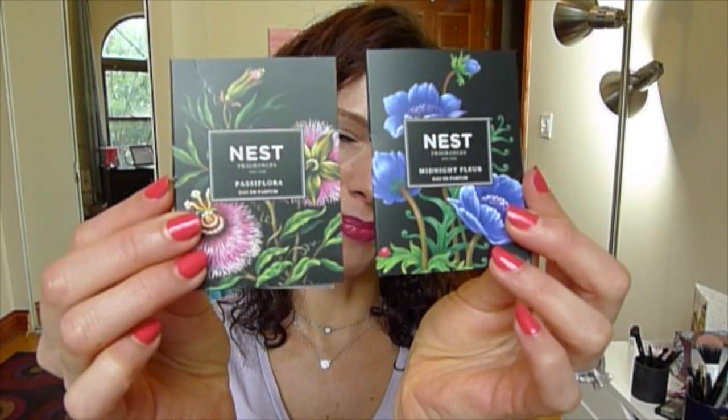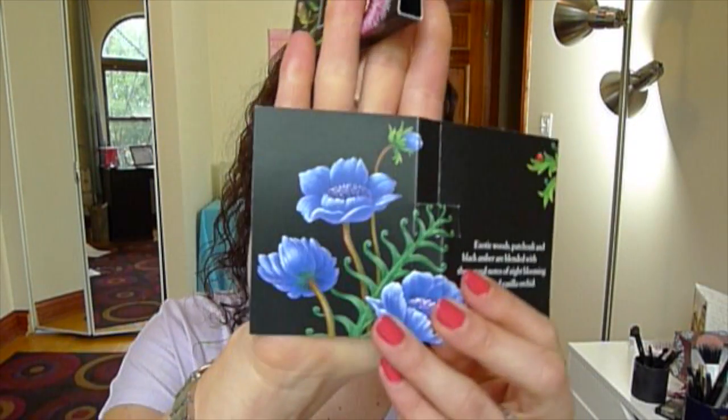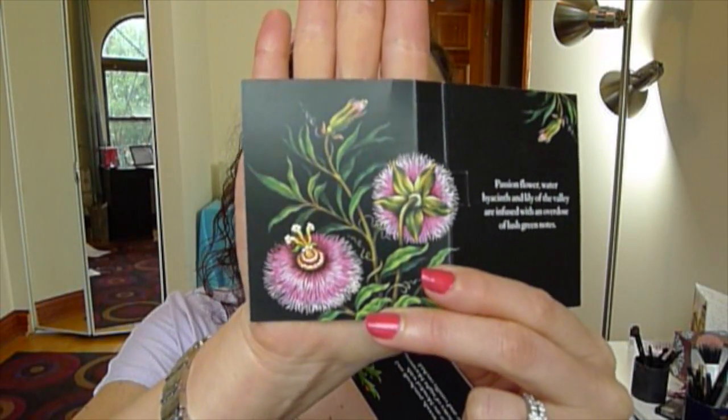Like I said, I haven't gone and gotten a full Passiflora yet, but I have the 2 little sample cards. This is the Passiflora, and this is the Midnight Fleur. So this is the artwork that's on the bottles, and it is like a black bottle with this botanical artwork. And what they say is the inspiration behind the fine fragrance line is the artwork of an 18th century British artist named Mary Delaney.